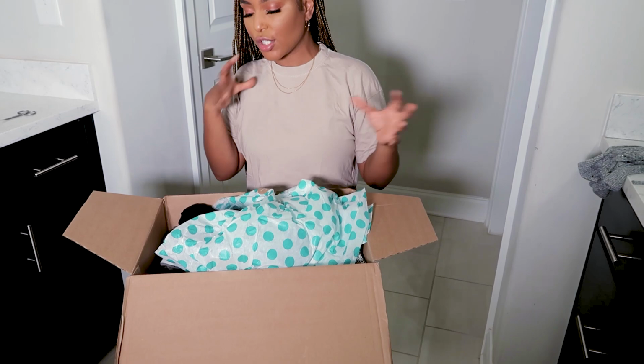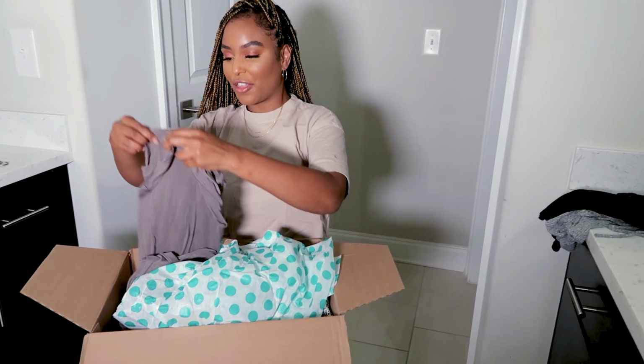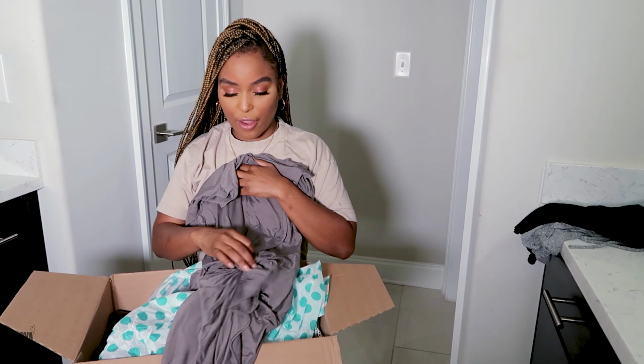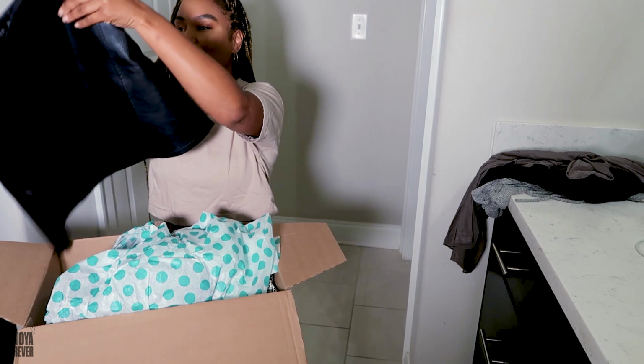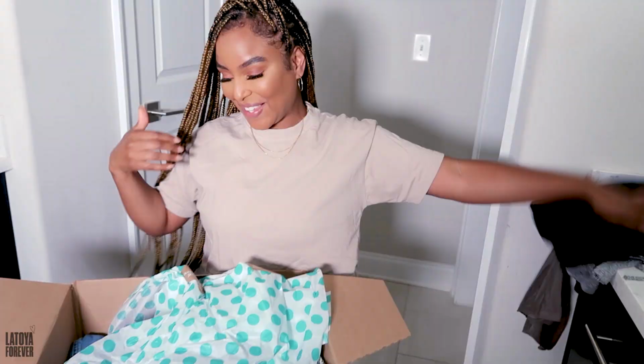And then I got this black little romper just to wear around the house. Then I got this super cute dress. And I love how it has that ruching so I can hide my little stomach area because I'm kind of insecure about my little pouch. We are working on it. Oh my gosh, okay. So when I saw this leather skirt, I fell in love with it. This is from Zara. I'm so excited to wear it with thigh-high boots. Yes, fall. Sorry, you guys. You know I love clothes.